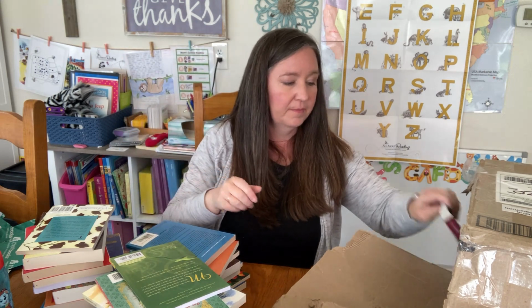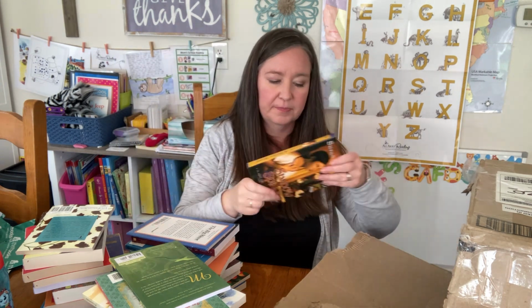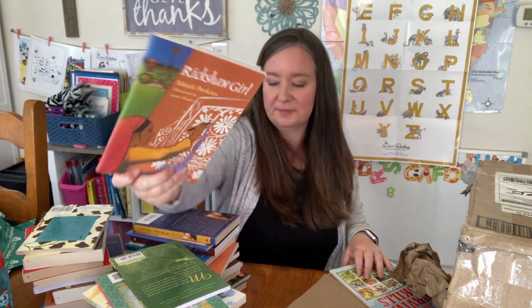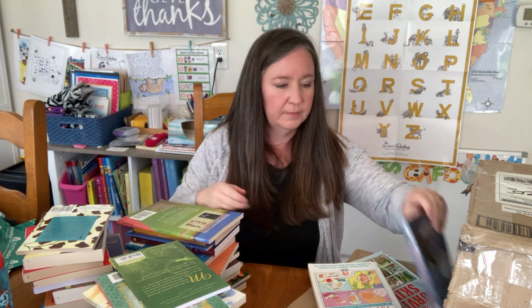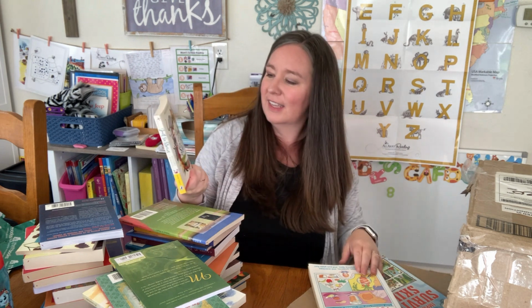The Master Puppeteer, The Horse and His Boy, The Big Wave, Shadow Spinner, Rickshaw Girl, Breaking Stalin's Nose. That one sounds interesting just by the title.